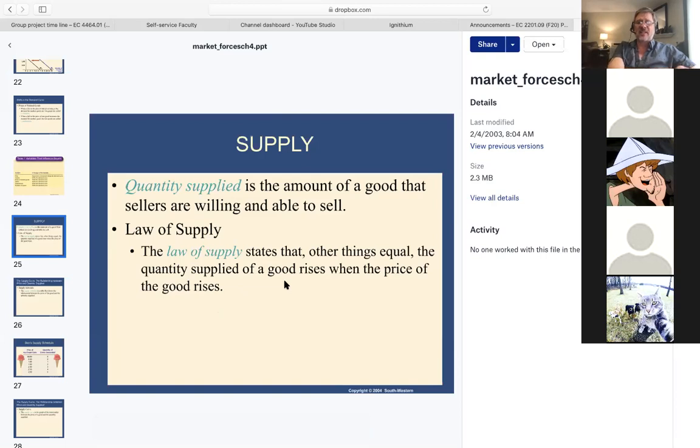The law of supply just says that other things being equal, and when you see economists say that, what they're talking about is the things that would shift the relationship being held constant, the quantity of goods supplied is going to increase when there's an increase in the price of the good. And actually, it turns out that this is a much more difficult relationship to explain than the one based on consumer behavior for demand. Demand is very intuitive, and you can think to yourself, of course, if the price goes down, I'm going to buy more of the good.